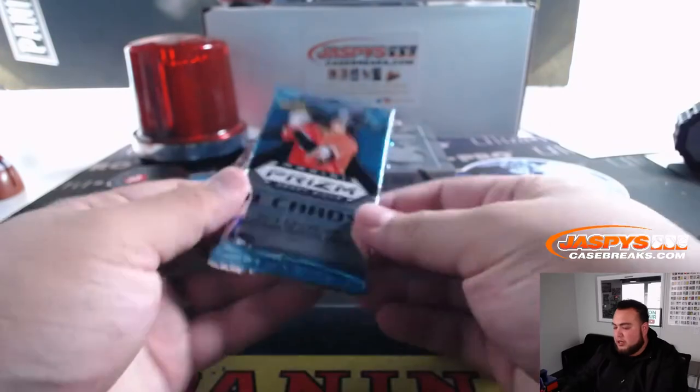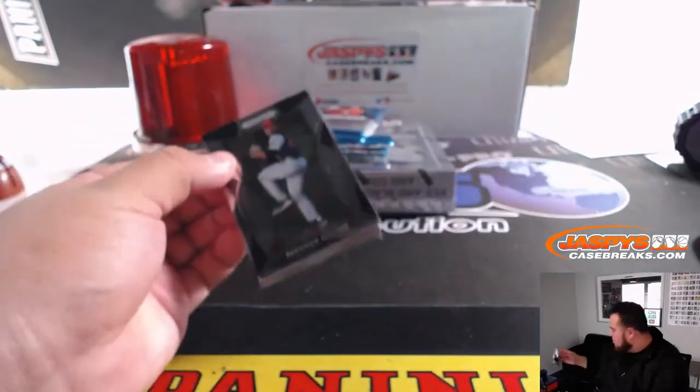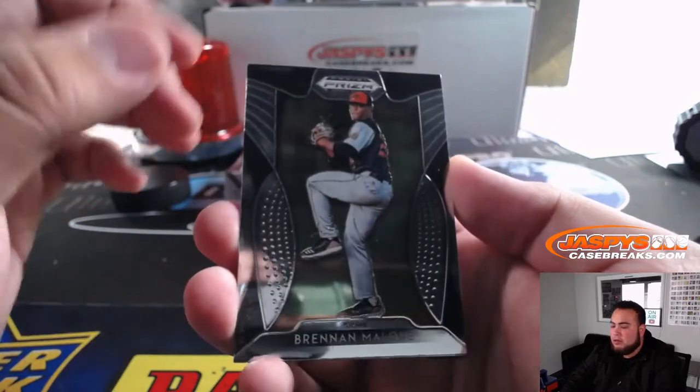All right, cool. All right, so Ian, remember you had pack two. Let's rip that open really quick, and you're guaranteed one autograph per pack. So that's the good thing. Let's go through these hits. Let's see what we got in here, guys.